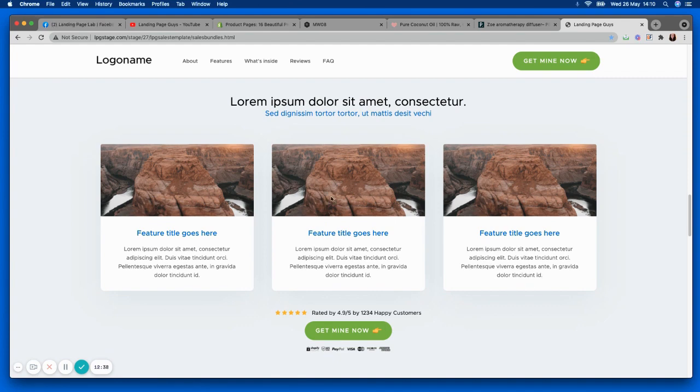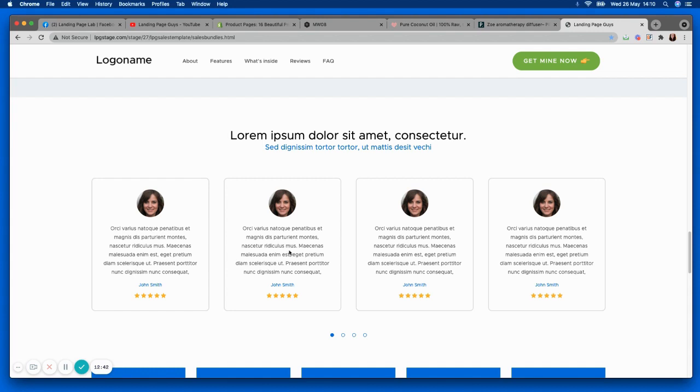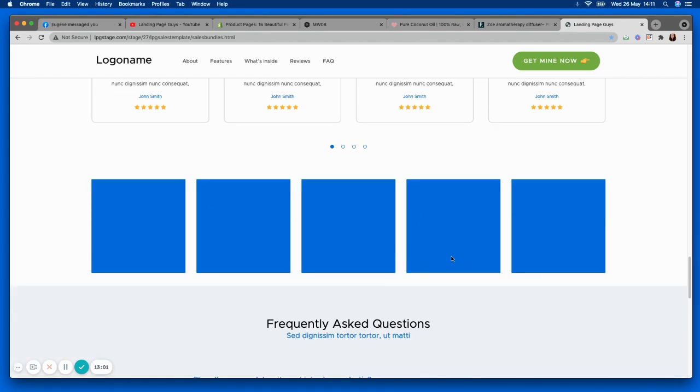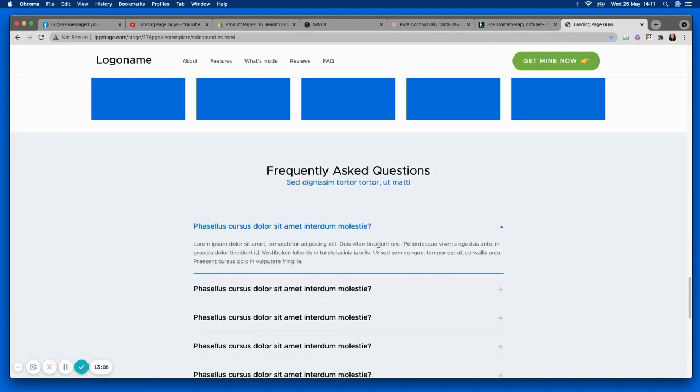So all of this is our interest section. We then go down into our desire section. So once you've hit the desire, this is where we need all of those great reviews. If you can get them on a carousel, guys, brilliant, because there's nothing worse on a mobile than scrolling and scrolling and scrolling. So it's really good. And also it makes the page a little bit more interactive, which is great. Here, obviously, we just use some blocks to show where we could put some more imagery. And then we drop down, following that AIDA principle, into our frequently asked questions section.